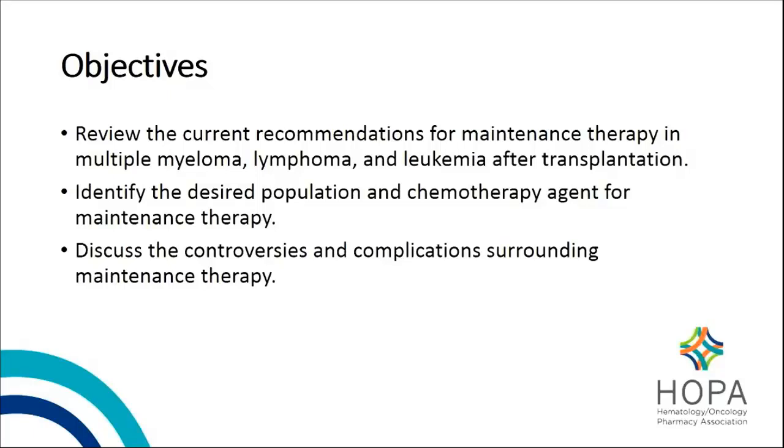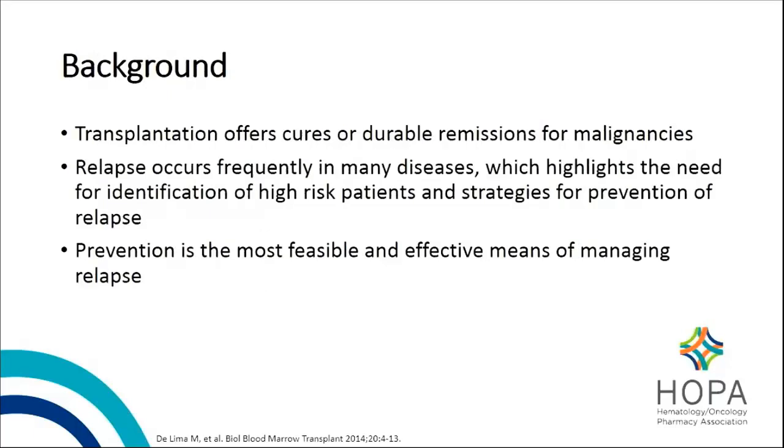I'm going to identify some of the desired population and chemotherapy agents that we use for maintenance therapy, and then last, discuss the controversies that we usually face as pharmacists and some of the complications surrounding maintenance therapy in general.